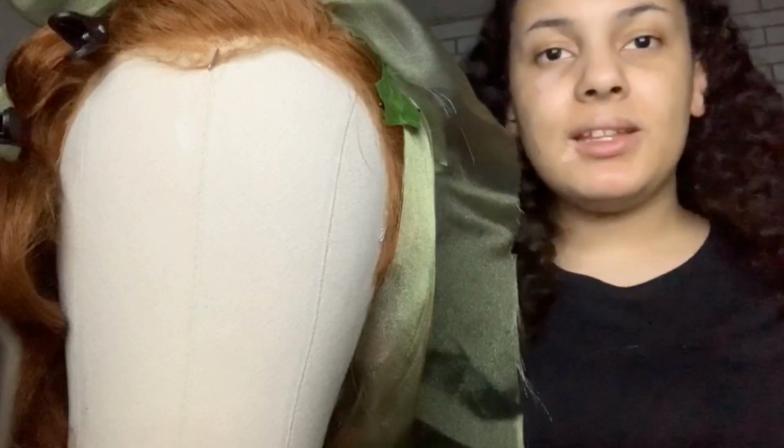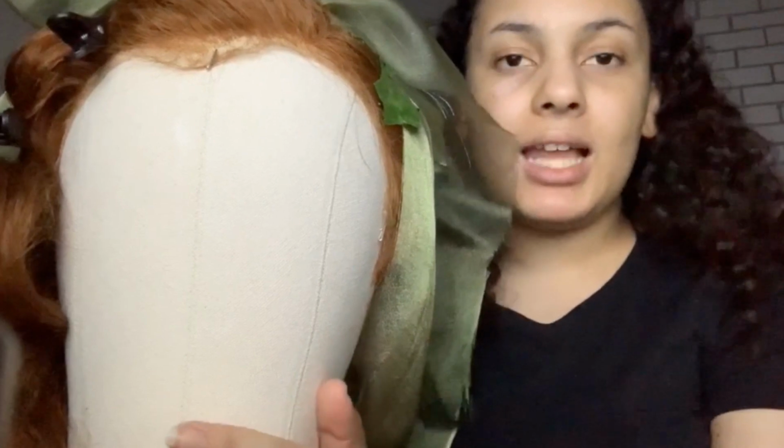I literally would just layer it on right at the edge and then wait for it to dry, which is not the most tiring thing in the world, is it? This is wonky. Yes. Ooh. Better? Better.